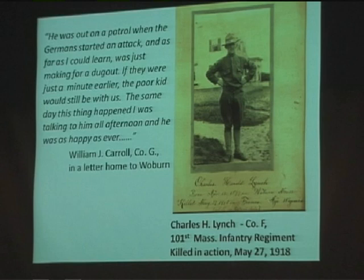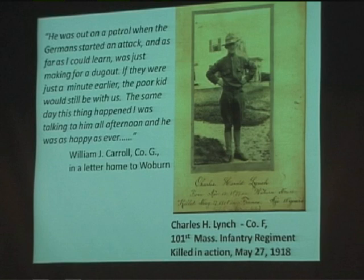And he was happy as ever that day. So, very sad. He was actually killed by the same blast, or the same shell, that killed another Woburnite who was with him, named Charles Rupp, R-U-P-P, from Pleasant Street.